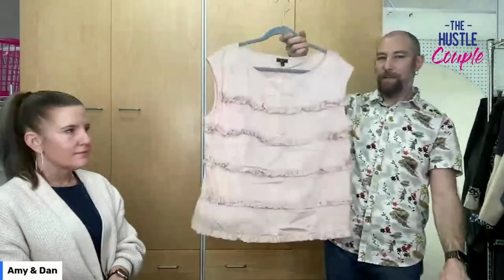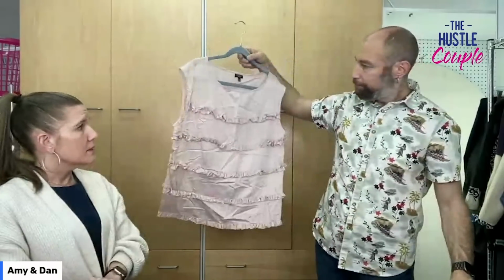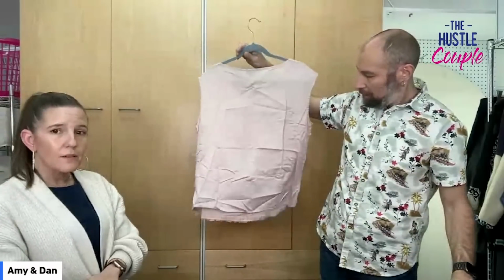This is another Talbots top. I picked this up. Okay. I really did. Because it's a blush pink, which is still working for us. Yep. It's got ruffles. All of those things are working for us.